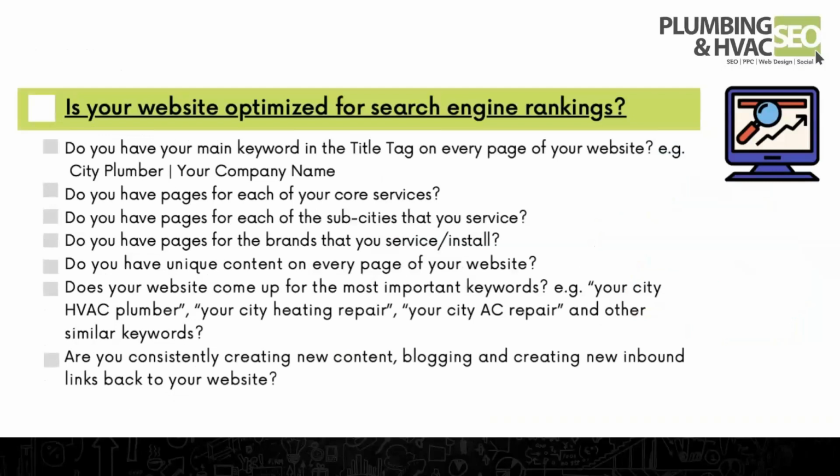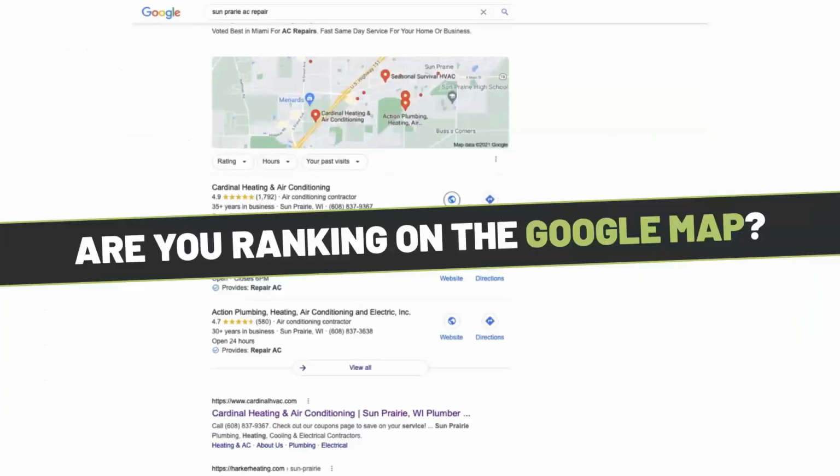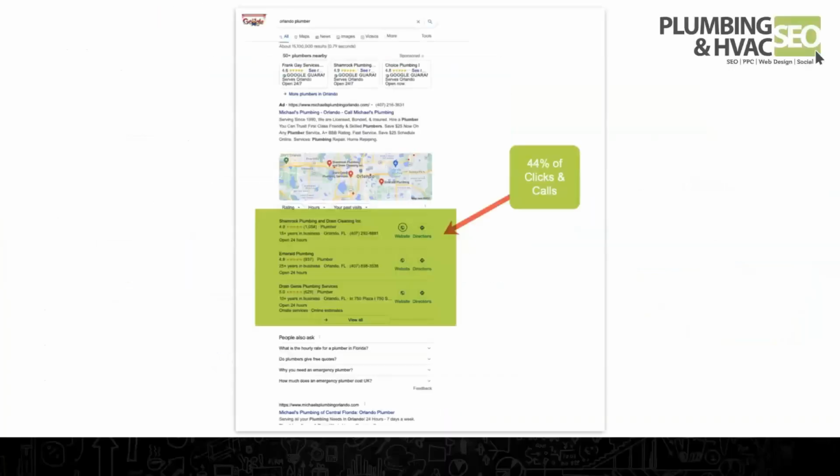So as you look at what you can do to improve your rankings, we'd love to know in comments, what is it that stands out? What are the things you need to put in place?